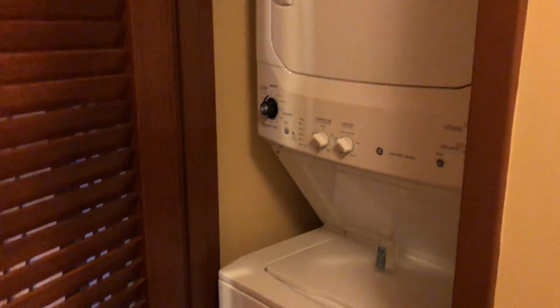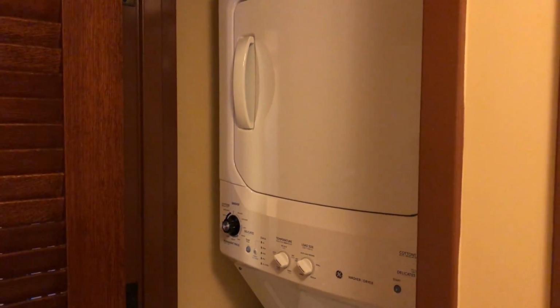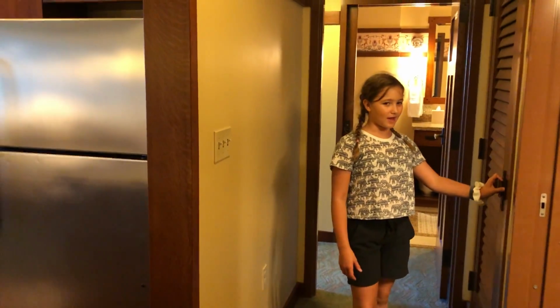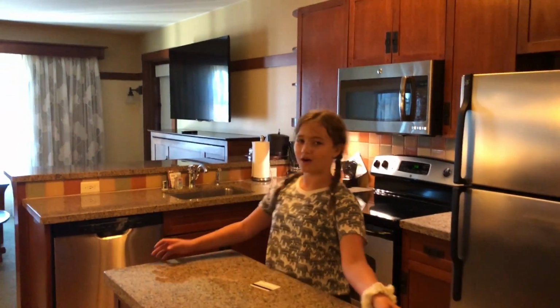In here, we also have a stacked washer and dryer, so you don't have to wait till you get home to do your laundry. It's all included. This is just one of the many perks you get when you stay in Disney's Grand Californian Hotel.